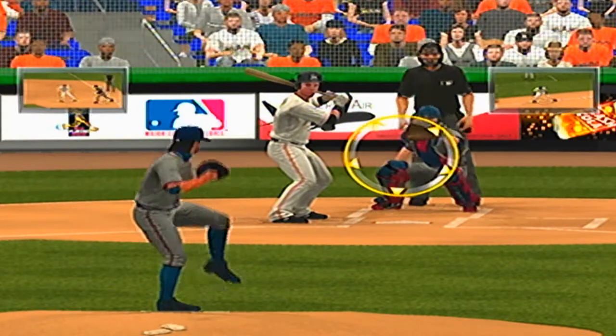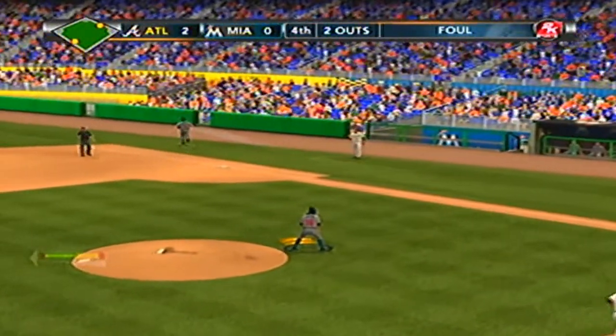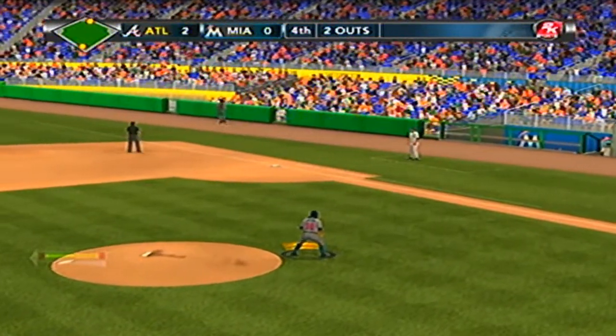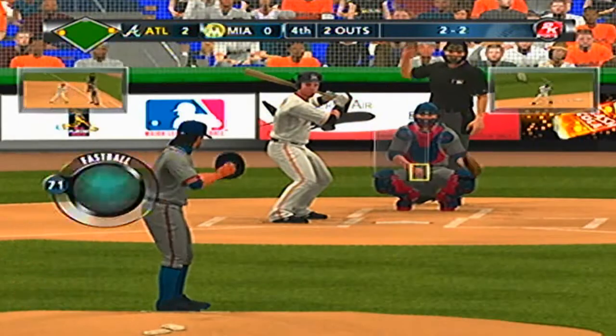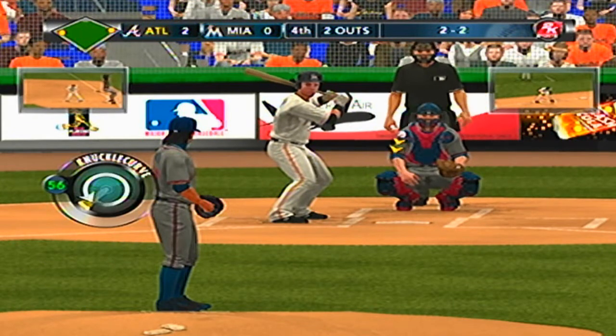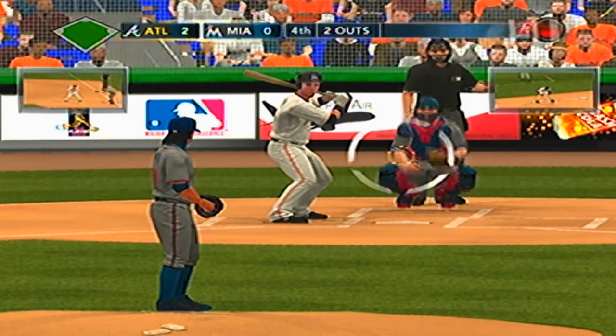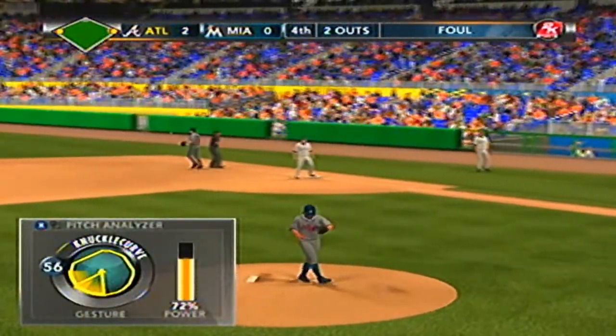Here comes the Ephus, though. The pitch. Here comes that Ephus. Fouled away by Morrison. Strike number two. Count is full now. He wants to go with the knuckle curve. Why not? Oh, I didn't like it. Morrison again, a foul ball.